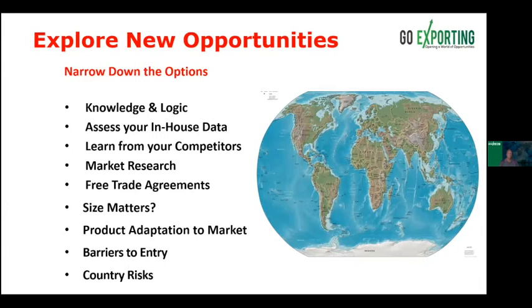You can also look at market research. Of course, that tends to be expensive, but you can look at that. You can look at free trade agreements. Which countries does your country have a free trade agreement with, which makes trade simpler between the two areas?